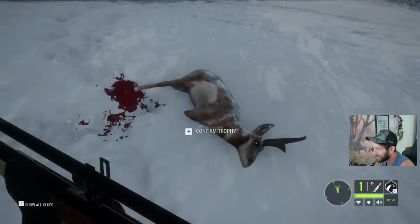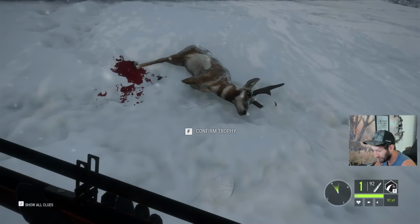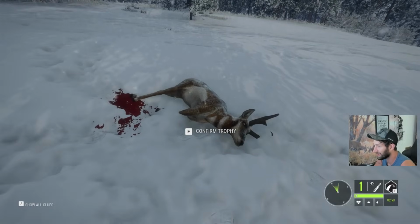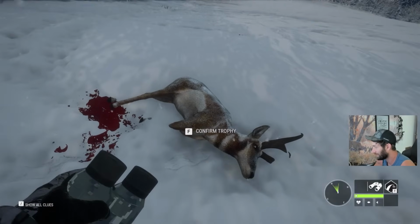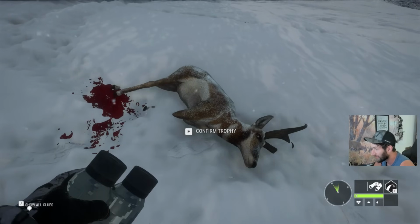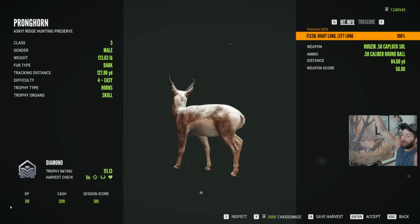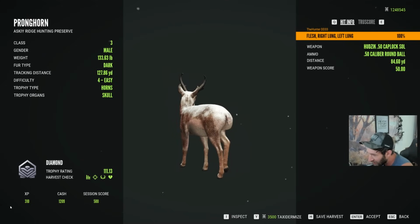Oh my god, is that a huge pronghorn. I don't even know what his estimate would be. Like, I couldn't even give him a rough estimate. He's over 100, I would say. Yes! Yes! That's what I'm talking about! Oh my god, is that thing huge!